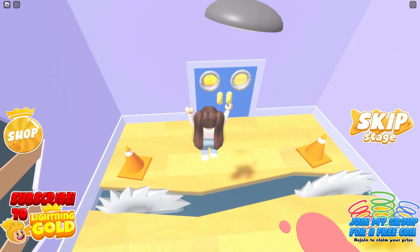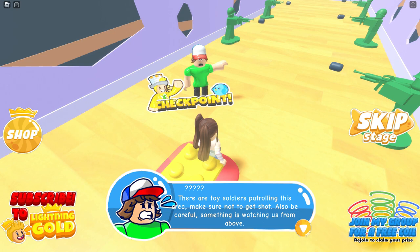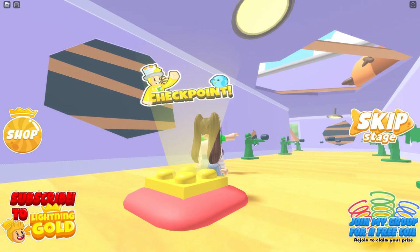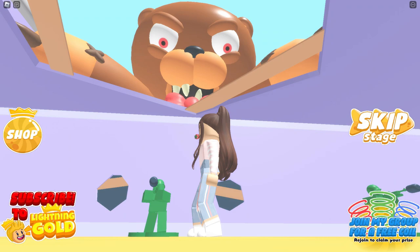There are toy soldiers patrolling this area. Make sure not to get shot. Also, be careful, someone is watching us from above. How? Wait, above? What is that? That is terrifying. Wait, let me zoom out. What is that doing? Okay, we're gonna escape. We don't want to look at that nasty teddy bear.